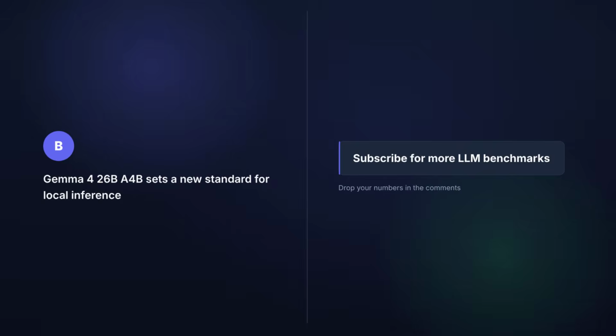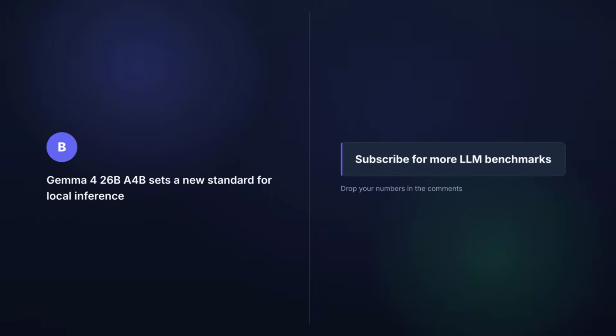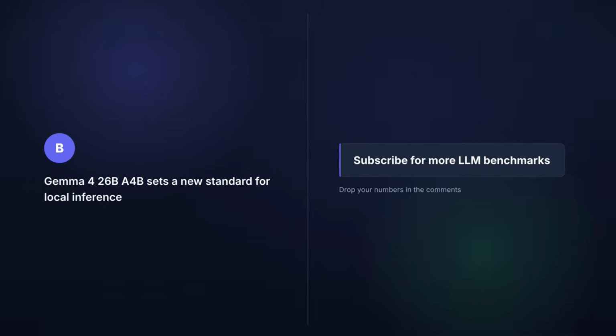If you're running this model yourself, try the QAT variant against the standard quant with the same prompt. The speed difference is immediately noticeable.